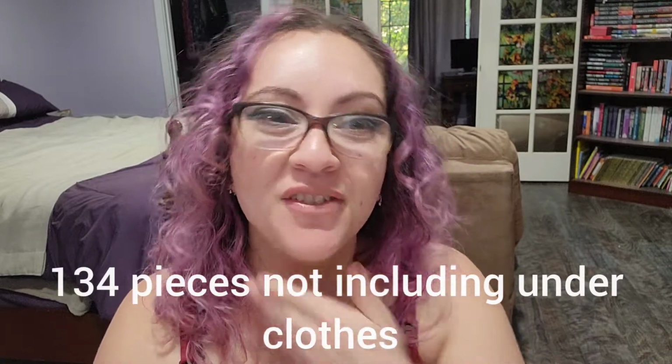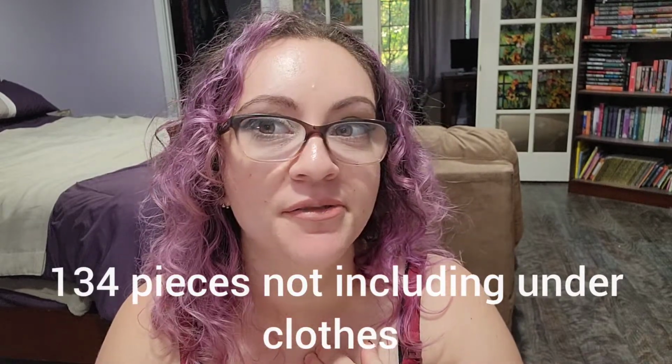Those clothes minimalists who have 30 pieces of clothing. Do they count underwear? I don't know. Does anybody know? Shoes, 20. That's not bad, since that also includes my snowshoes, my rain shoes, and my motorcycle boots. So that number would change depending on where we move to, what's appropriate for the weather. So that's not too bad.